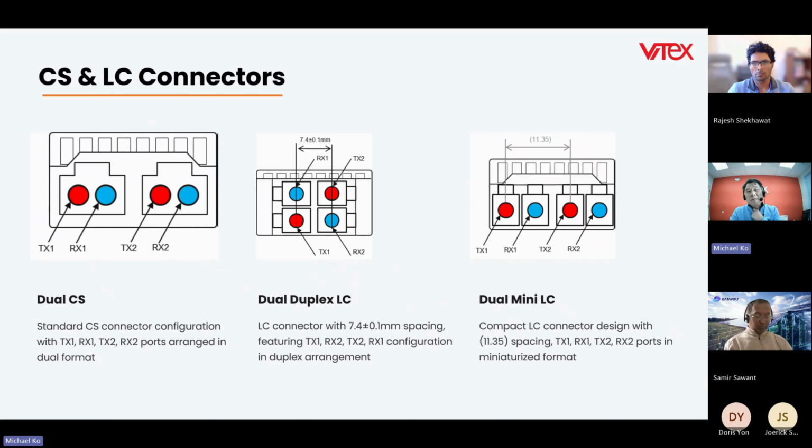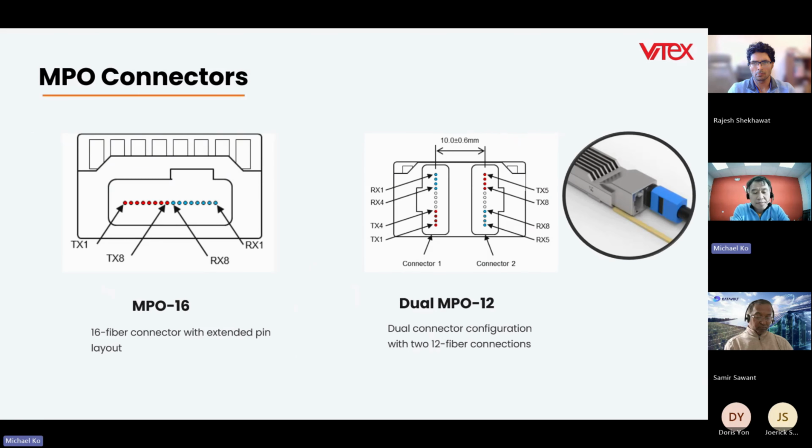More commonly, you'll find what are called MPO connectors on 800 gig optics. You'll see some of the 800 gig optics with MPO 16. As most of you know, it has 16 fibers built in, 8 lanes for transmitter, 8 lanes for receiver.